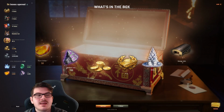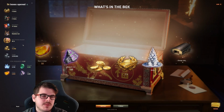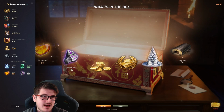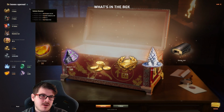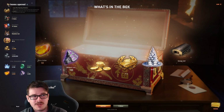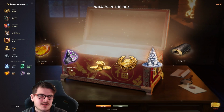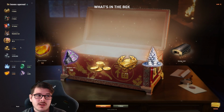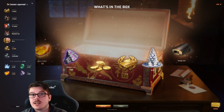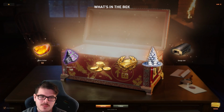So 17.8 thousand gold, basically 3.2 million credits. We've got 48 days of premium time, which is great, and so far 11,200 resources, and that was out of 56 boxes. So not particularly awful, but 56 boxes would be equivalent to about £63 or something like that, to be able to get 17,750 gold with 4 premiums. I mean, it is what it is. Not particularly the greatest value in terms of gold to how much you spend, but that comes later as you get more of the premium tanks.